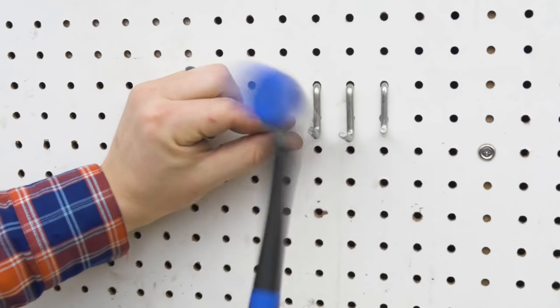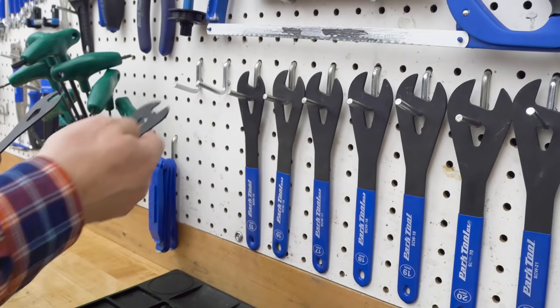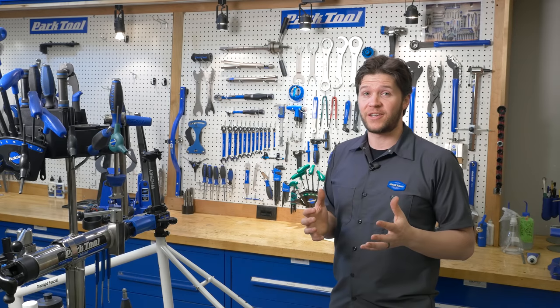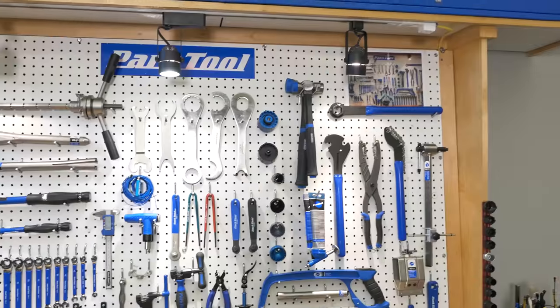The board on the back. This is pegboard. Pegboard's pretty versatile. Lots of people use pegboard. This is white, and I'm not a big fan of the white pegboard. The thing about pegboard is you can modify it. You can paint it, you can draw on it. If you want to do outlines, you can do outlines.